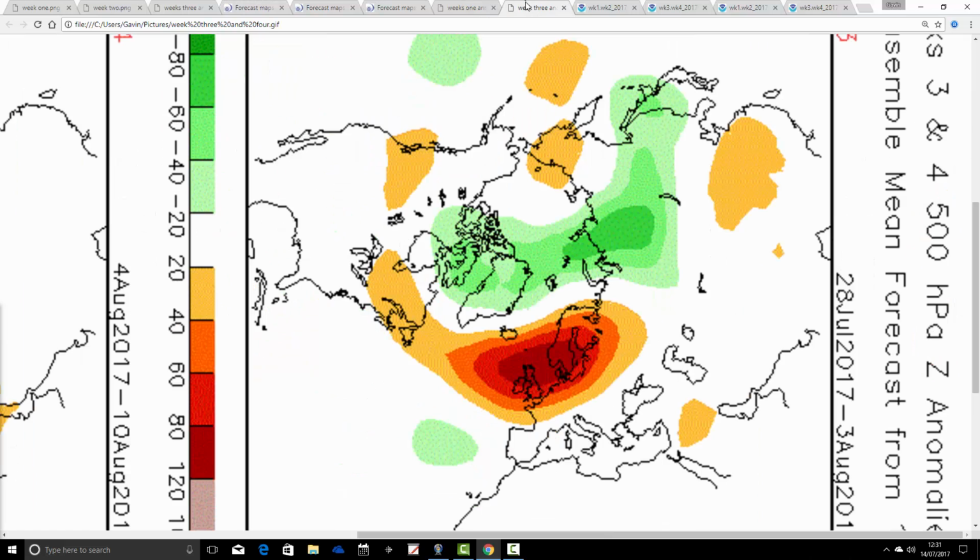Then we go through to week 3. This is from the 28th of July through to the 3rd of August. And again, the heat wave continues. Above average heights are very close, over the UK really, and slightly to our east. It means that again, we're bringing the wind in from an easterly or southeasterly direction, and that's going to be hot. It's dragging in hot winds from the east.